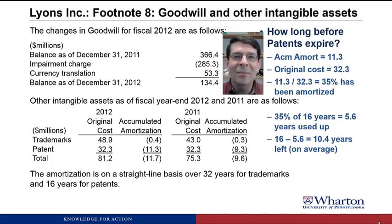In the case of a patent, it's reasonable to assume the salvage value is 0, because once the patent expires, any competitor can use that technology in their own product, and the technology advantage is gone. So for the case of a patent and a lot of intangibles, you could assume safely 0 salvage value. Now notice we did not do this kind of calculation for plants and equipment, because in that case there probably is a salvage value, and if we tried to do this kind of analysis, there'd be a lot more error. So you can do it for intangible assets, but it's harder to do for tangible assets like property, plant, and equipment.